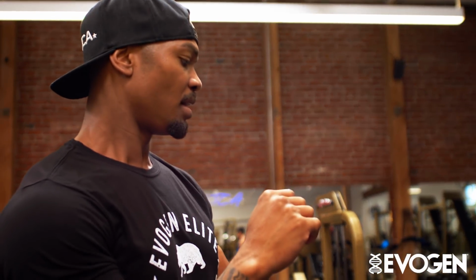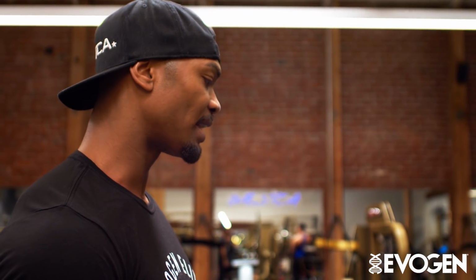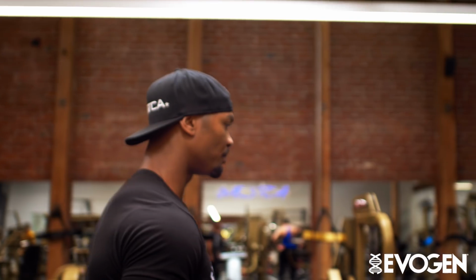Another exercise to engage the lats. On this particular one, a lot of people do it on their feet. I like to go on the knees so you can take that lower body momentum out of the movement and you're only working the lats. So this is a lat pullover. Let's get it going.